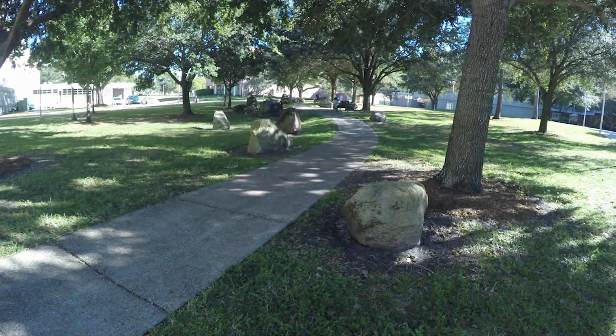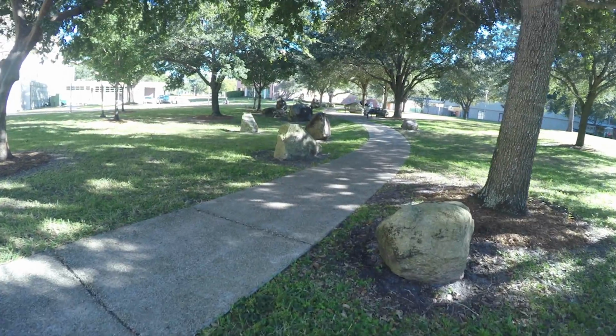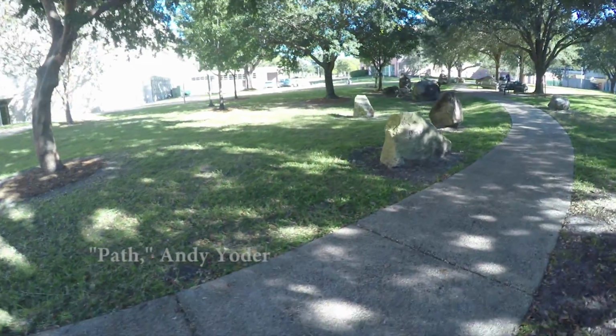Now this one's pretty cool. It's called Path, and it's by an artist by the name of Andy Yoder. And it takes up about a half acre site in the engineering section of campus. And it's mixed media, and it's pretty cool. So here's what we've got. We've got a series of rocks. But on some of the rocks, there's a message.